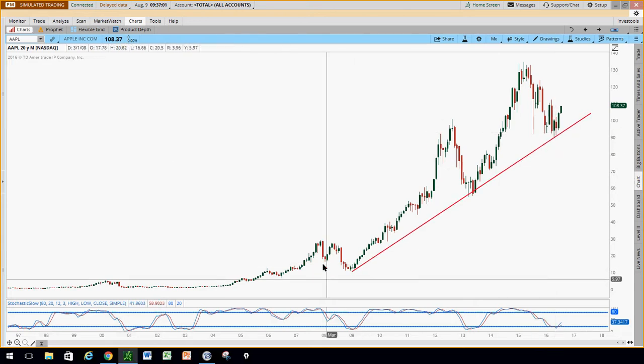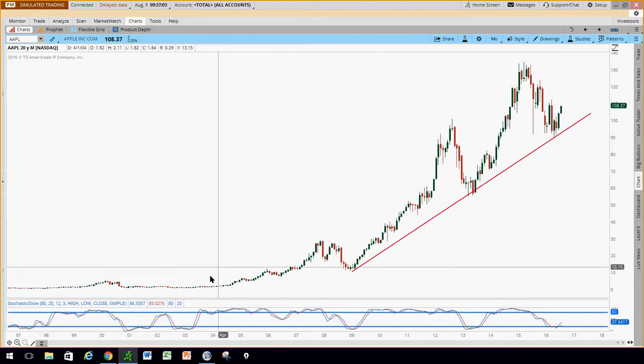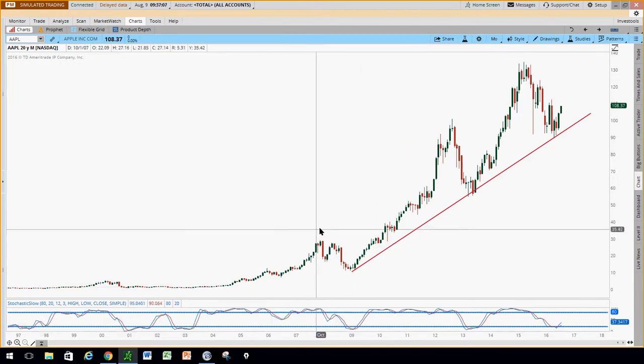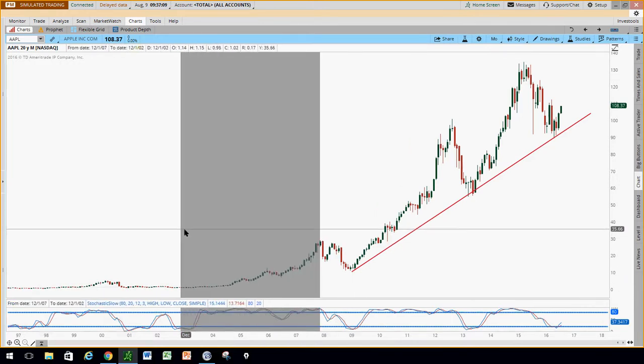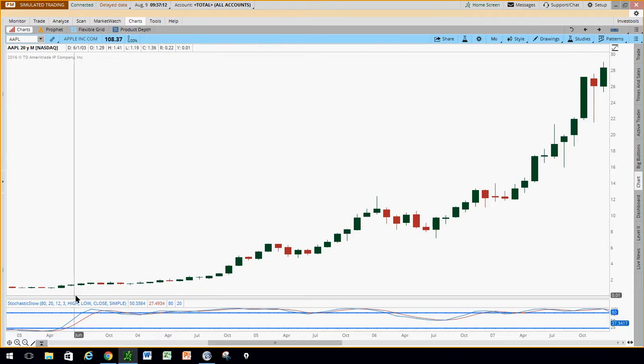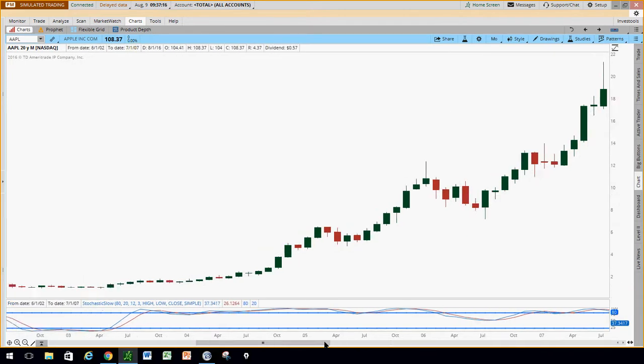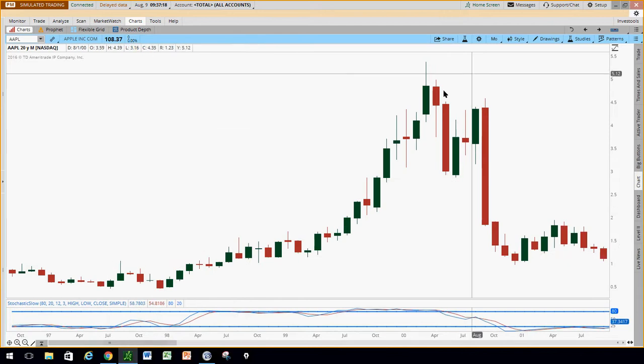If you go back, you can see also, people would have wished that they were in Apple when Apple was somewhere down over here. They would have wished that they were in Apple and taken part of that while it was down there. So there are a couple of things that we wanted to highlight, and that is this.